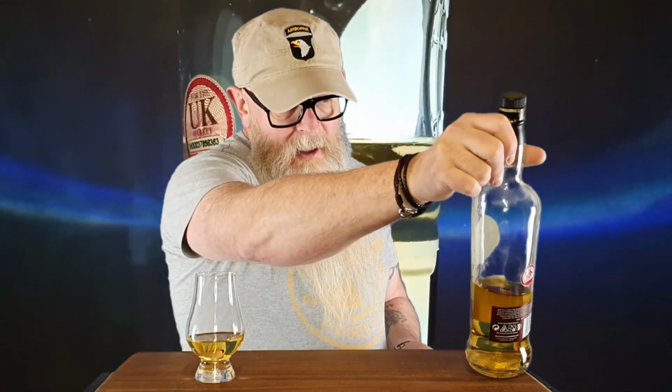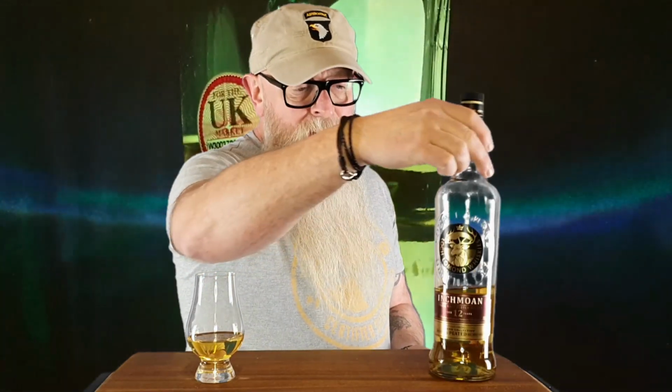So what have I done? Well, I've asked Michael for the ins and outs of this one, Loch Lomond 12-year-old Inchmoan. This is part of their 12-year-old series now, the Inchmoan and the Standard 12. As I've reviewed the other two before, it was time for the Inchmoan, the peated one of the Island collection. So Michael, graceful as ever, came back with all the details.